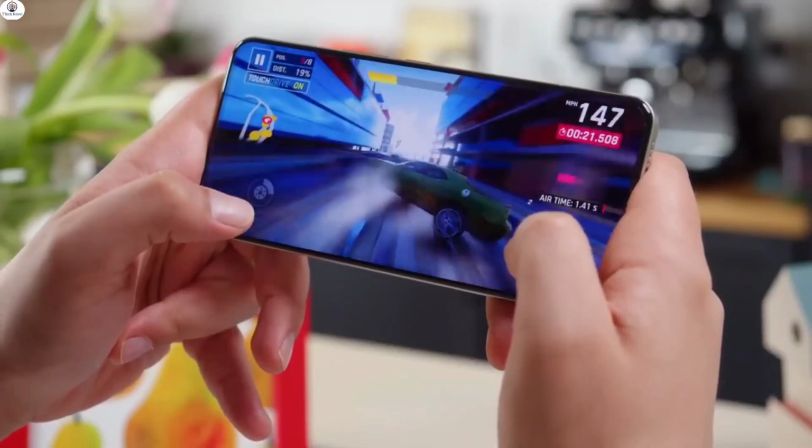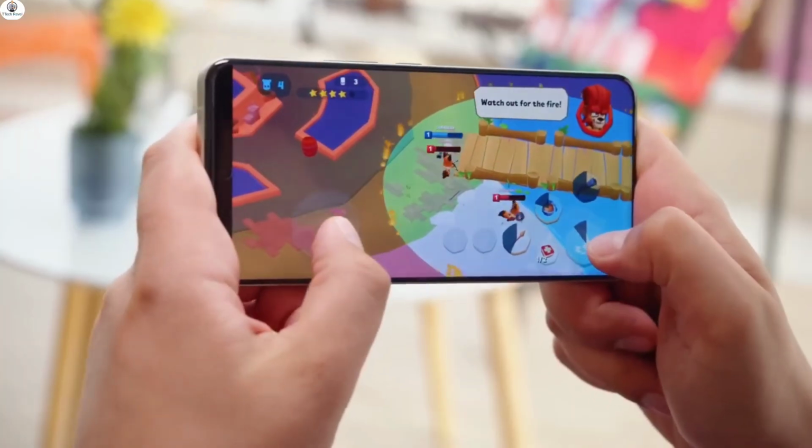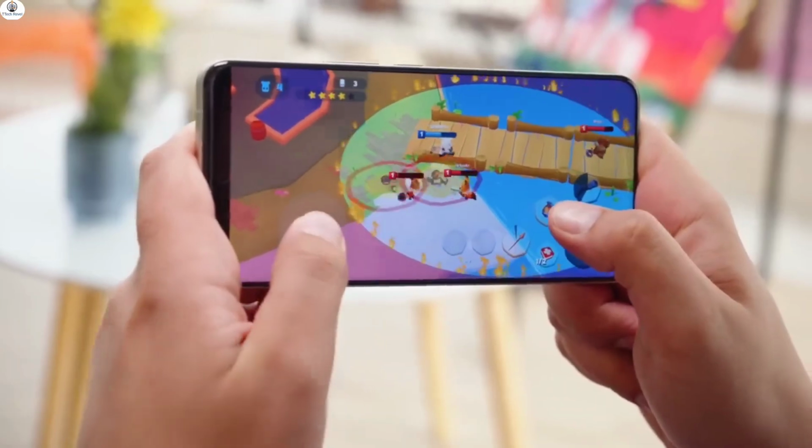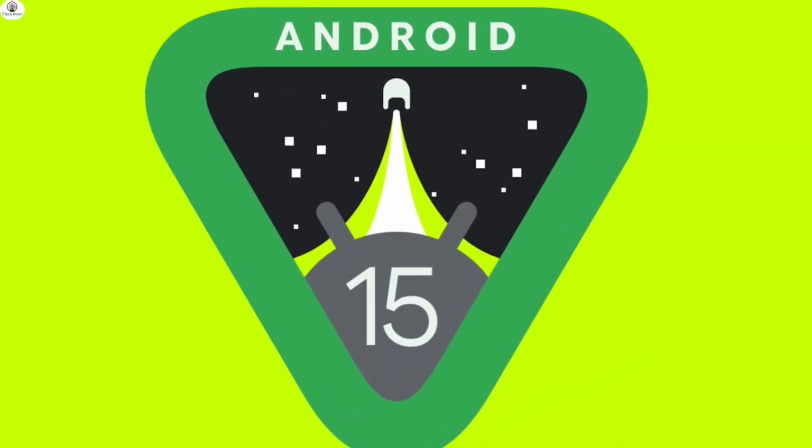Performance. Under the hood, this phone packs the flagship Snapdragon 8 Gen 3 processor, ensuring blazing fast performance for gaming and multitasking. And guess what? It runs on the latest Android 15 straight out of the box.